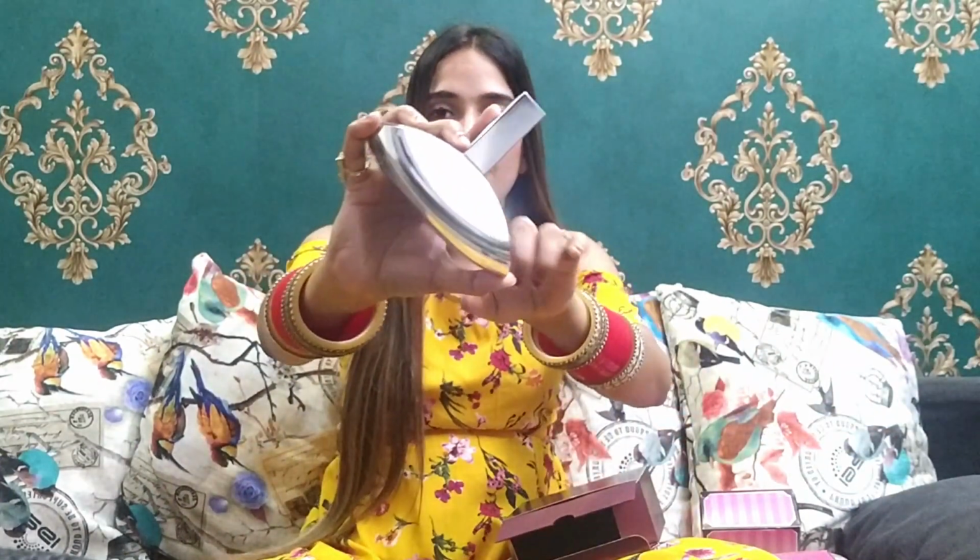This is a very beautiful fragrance. It's not floral, it's not fruity. This is how the perfume bottle looks like. It's a big bottle and very difficult to carry, and again it's a 100 ml perfume.